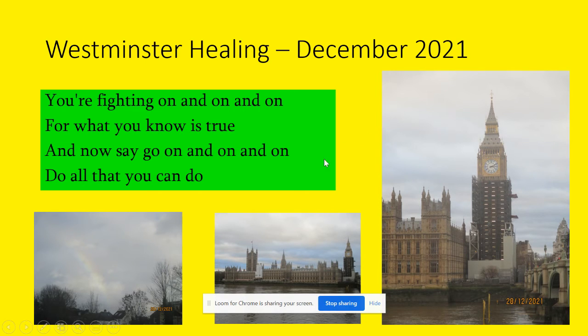The pictures I have here I took 2 days ago on the day I was at Westminster. So the one on the left here, you can just see a rainbow trying really hard to come through the clouds there. Then we've got the whole building of Westminster looking really golden and shiny and new now that lots of the scaffolding's coming off after the clean-up job.